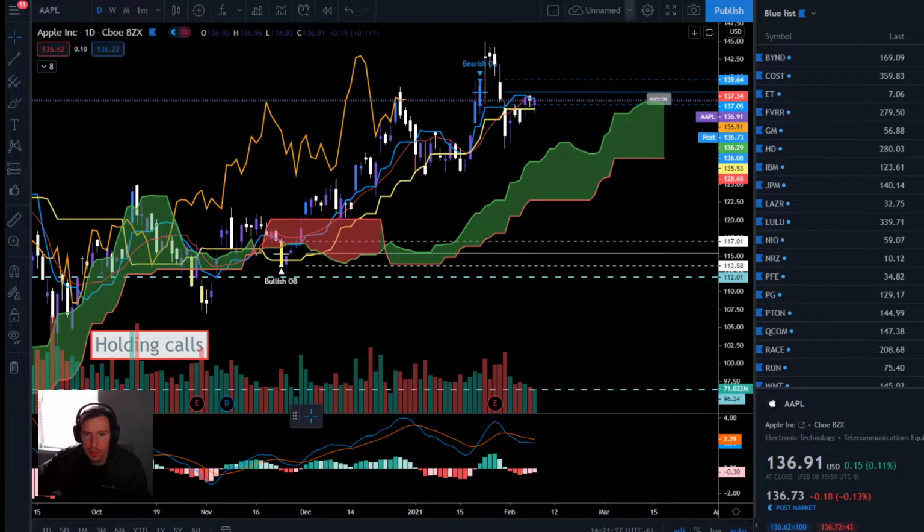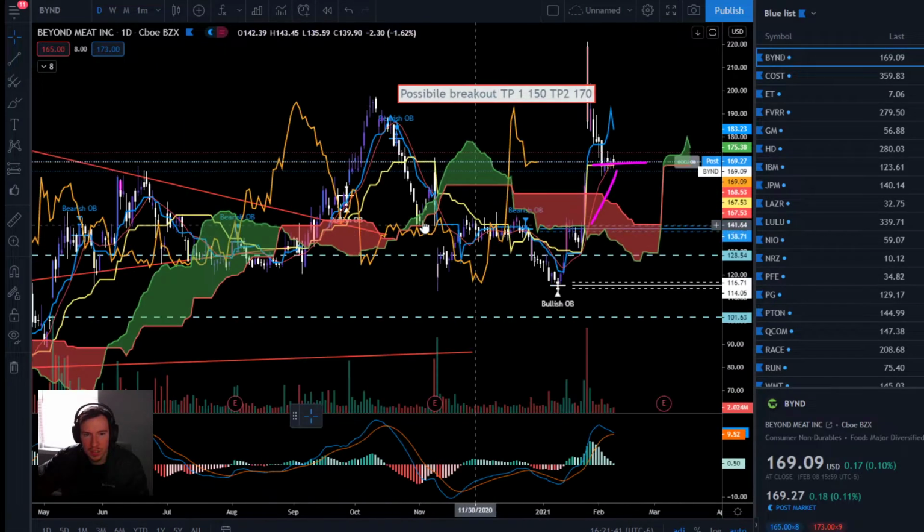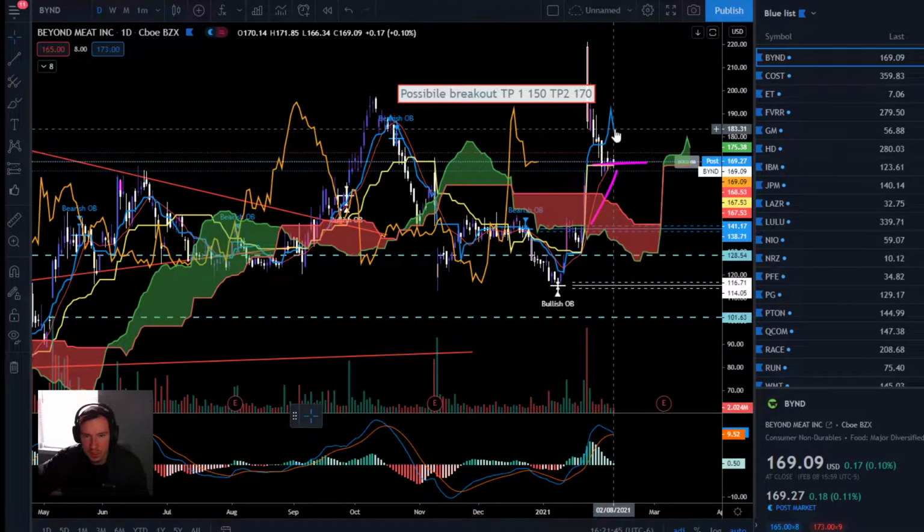There is a clear gap right here, so keep that on the lookout. Beyond that, there could be a resistance bounce right here. You could see it jump back up about $10 this week.